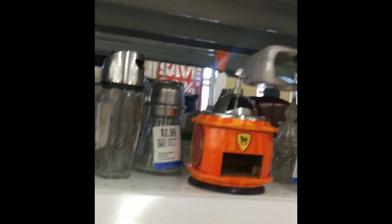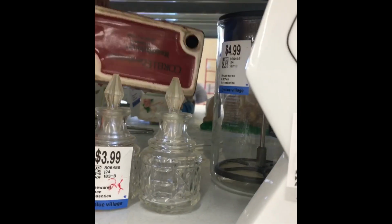I kept going back to this area, and again, this opalescent napkin holder really stood out to me. Lady Grace. I don't know if it's worth something. I did end up picking up a Hummingbird napkin holder. Very cute.